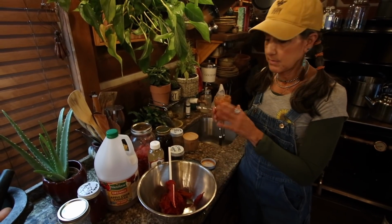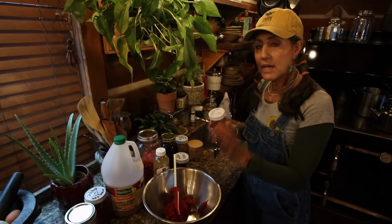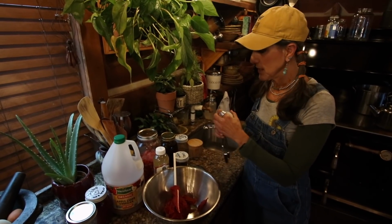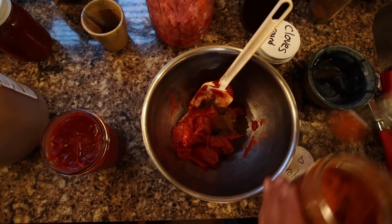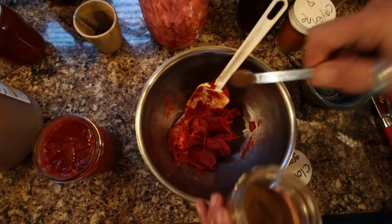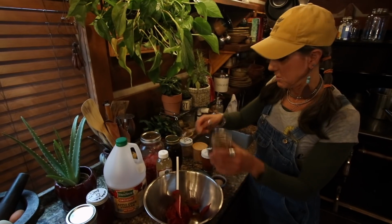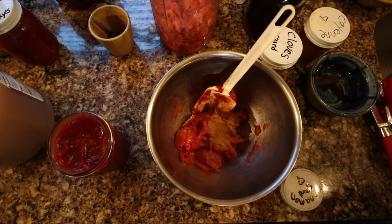I would not leave this out because I think it really makes a big difference. So I would definitely include the cayenne pepper, even for kids. They won't know. I mean, my grandkids love it. Other kids that have tasted it, you can't tell. Then you want 1/8 of a teaspoon of your ground cloves. And the last one is 1/8 of a teaspoon of your cinnamon.